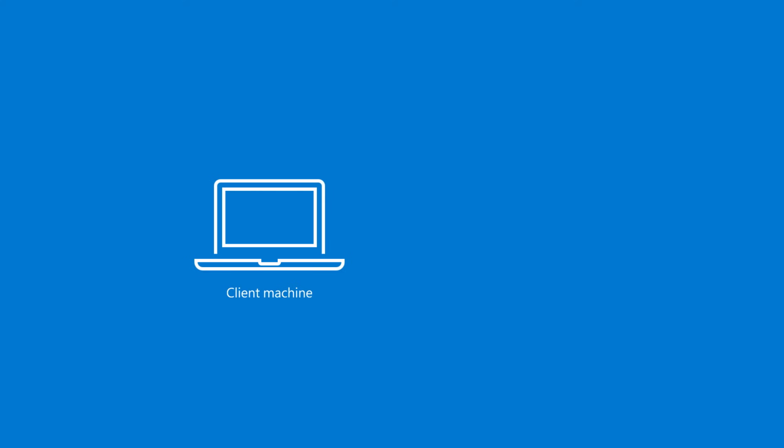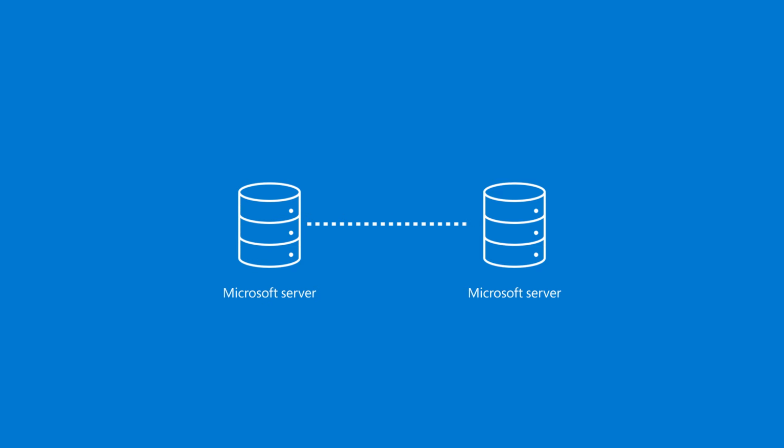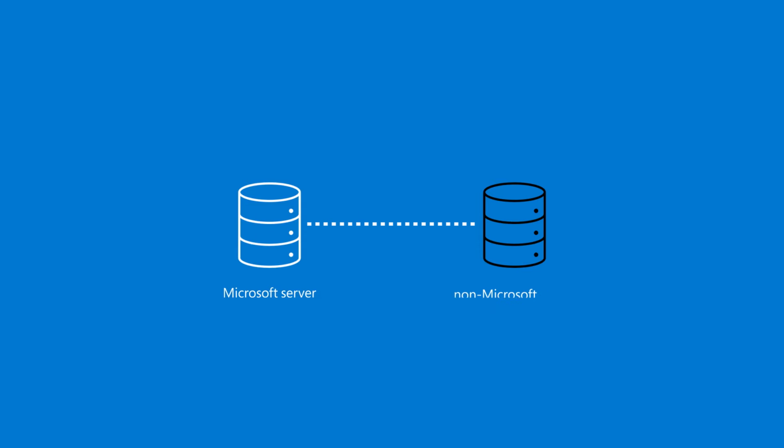Encryption occurs when a client machine communicates with a Microsoft server, when a Microsoft server communicates with another Microsoft server, and when a Microsoft server communicates with a non-Microsoft server, such as Exchange Online delivering email to a third-party email server.